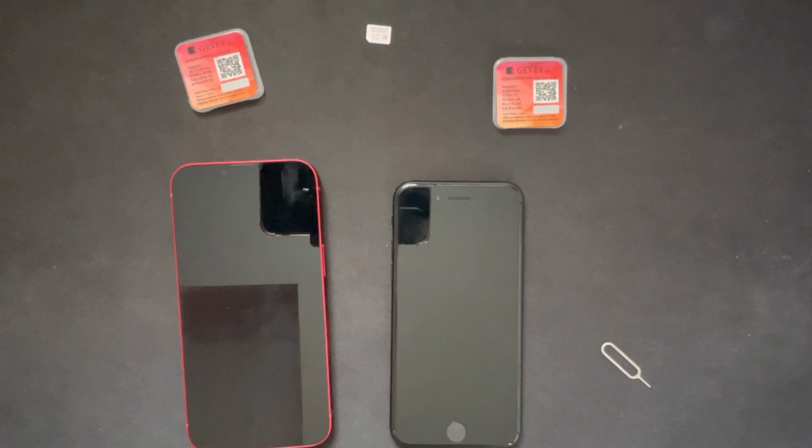Today's video, I'm going to show you how to SIM unlock any iPhone from AT&T or Spectrum or Verizon, T-Mobile, I mean you name it. As long as you have a clean IMEI number, you should be ready to go.